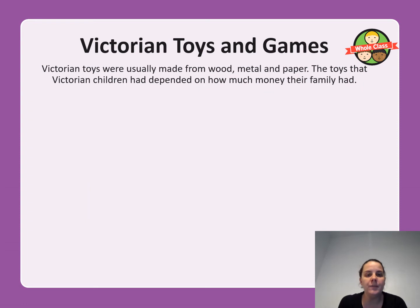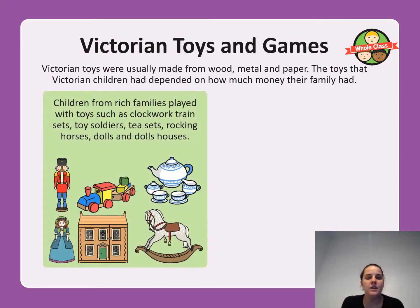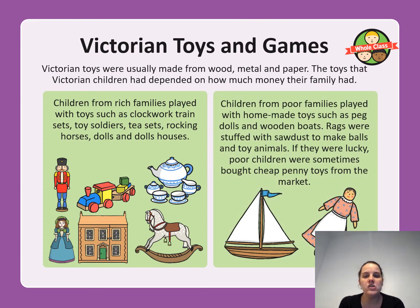Okay, so Victorian times and the games. Victorian toys were usually made from wood, metal and paper. The toys that Victorian children had depended on how much money their family had. Children from rich families played with toys such as clockwork train sets, toy soldiers, tea sets, rocking horses, dolls and dolls' houses. Okay, children from poor families played with homemade toys such as peg dolls and wooden boats. Rags were stuffed with sawdust to make bears and toy animals. If they were lucky, poor children were sometimes bought cheap penny toys from the market.